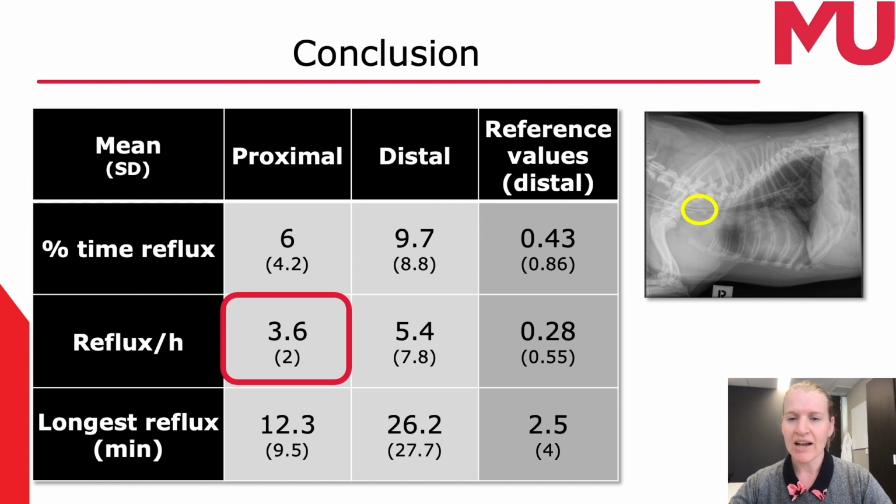In people, a high distal percentage time in reflux and a high number of regurgitation events proximally is associated with clinical signs such as heartburn and indigestion. In people, esophageal pH monitoring is considered the gold standard for diagnosing symptomatic reflux and regurgitation.